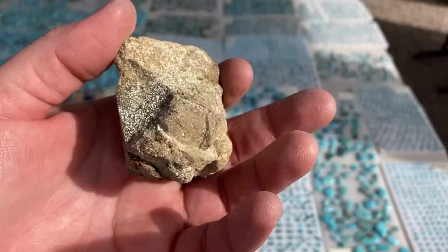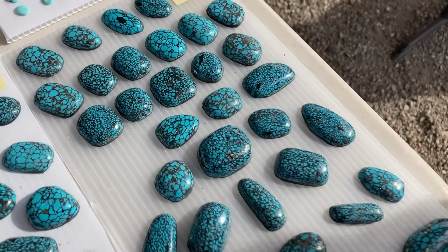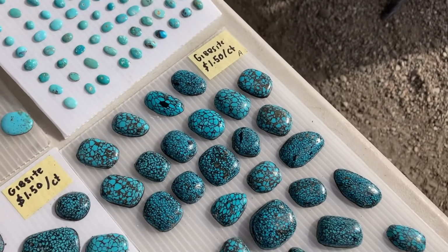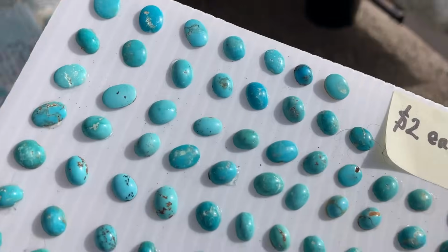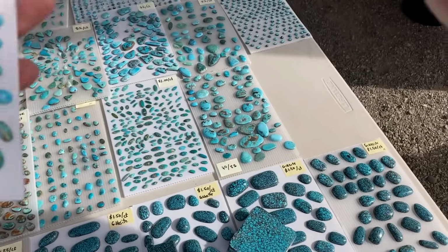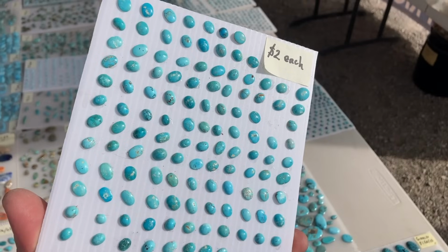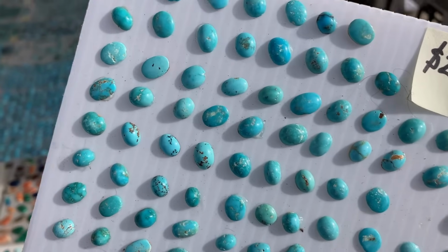But that white diamond brings this polish up in about 45 seconds, 30, 45 seconds, maybe a minute, a minute and a half at most. $2 each. That is nuts because these take just as long as a bigger one. Yeah, I can cut one of those and cut one of these at the same time. Probably less time. I'm surprised someone hasn't come and just bought all those cards. We do sell a few cards, whole cards at a time.